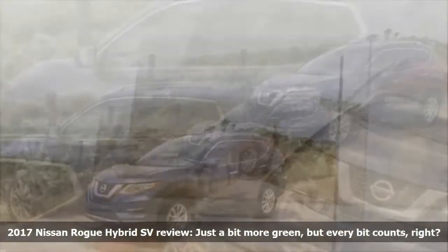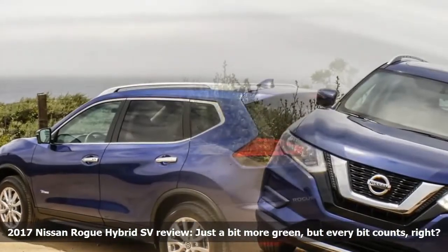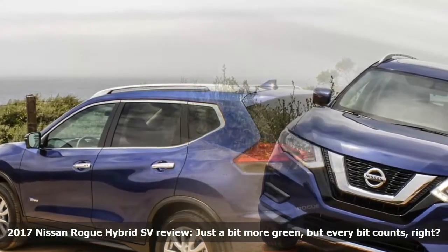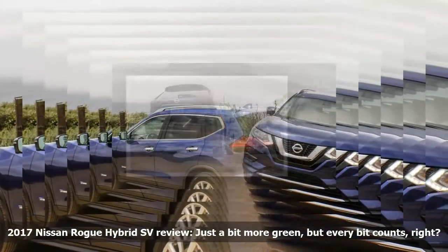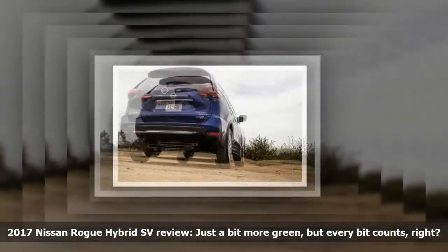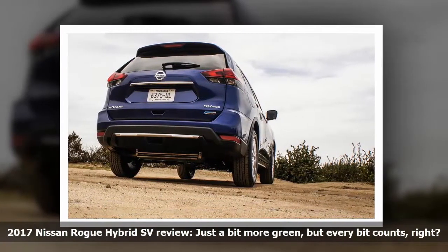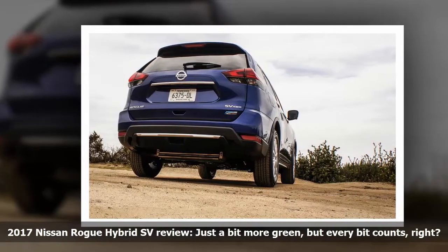About the best thing that I can say about the Rogue Hybrid that already hasn't been said about the non-hybrid Rogue is that at least it doesn't cost much more. The 2017 Nissan Rogue Hybrid SV, technically a 2017.5 model, starts at $26,640, only a $1,000 premium.